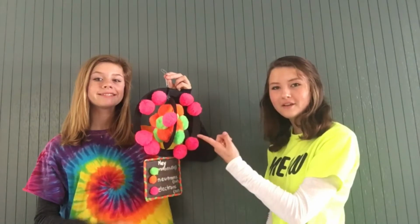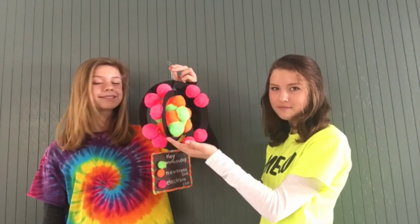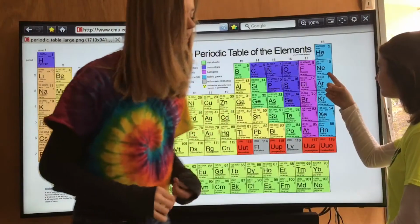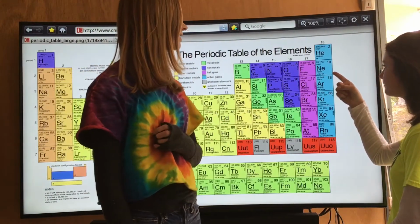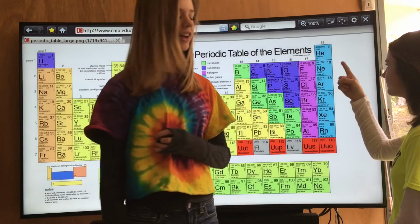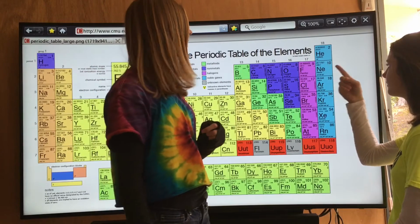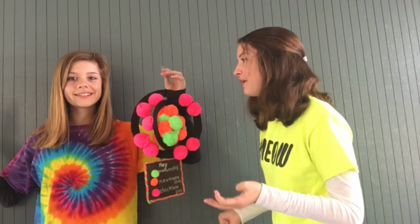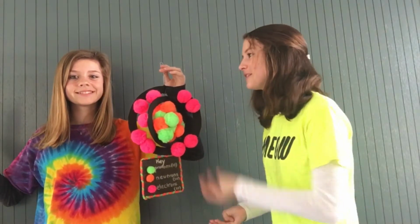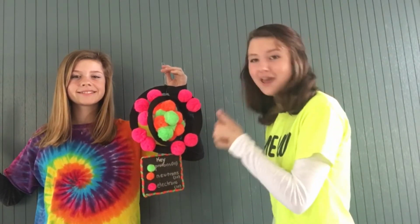Here's our model of a neon atom. Notice it has 10 protons in the nucleus, shown by the green. Notice that the number of protons in the nucleus is shown by the atomic number on the periodic table. Again, the periodic table shows that the element has 10 protons. The other particle found in the nucleus along with the protons is the neutrons, shown by the orange. Notice that this isotope of neon has 10 neutrons.